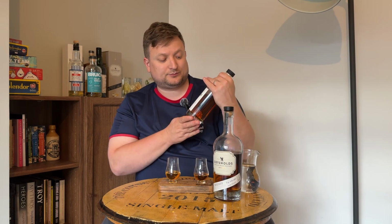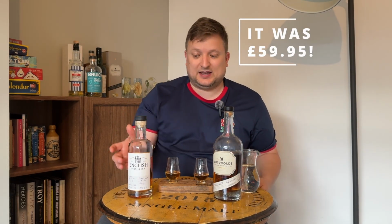And obviously, as you can probably see, this is a smaller bottle. This is only a 50 cl, whereas this is a full 70. But for these more premium whiskies from a distillery, I think the 50 cl is actually a really great size, because then you can treat yourself to a couple more exclusive things without absolutely breaking the bank. This was, I think, 120, although we got it on a good deal with a couple of other bits from the shop, whereas this was only, I think, £60. So in terms of value, the English is winning hands down over the Cotswolds. But in terms of flavour, it's a much closer run thing.